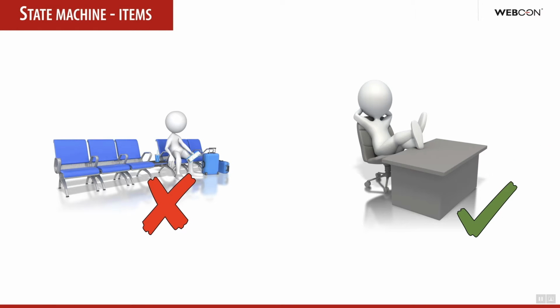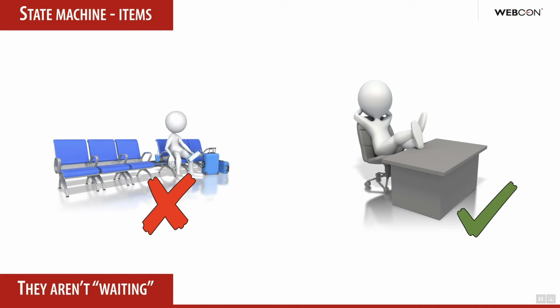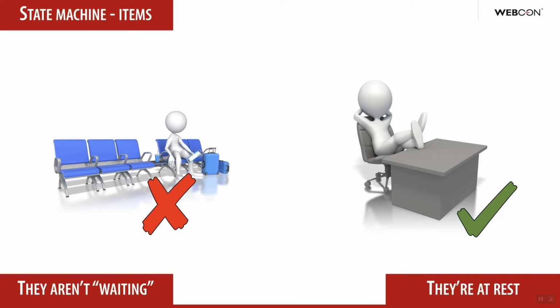Now, things to keep in mind. In a state machine, nothing is waiting. I don't have a bunch of process instances waiting to, what do I do next? What do I do next? There's not some queue of stuff that's spinning around in cycles waiting for an event to take place. No, in a state machine universe, everything is always at rest until an event causes a transition, and then it goes back to being at rest in a new state. That's how state machines work.